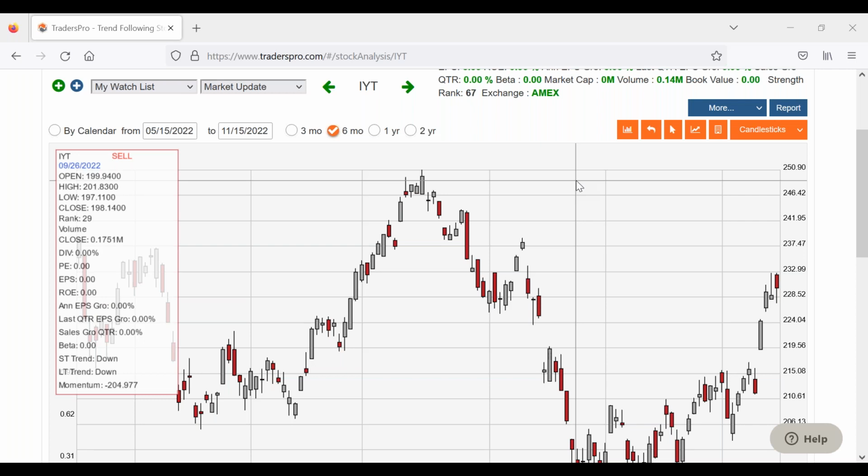But we do see things like that. We did see the VIX move up a little bit ahead of that CPI report. It has before Fed meetings sometimes, if it isn't quite sure how the market's going to react.